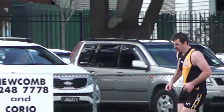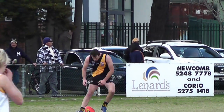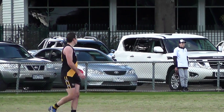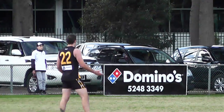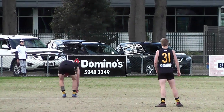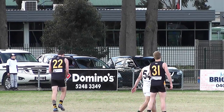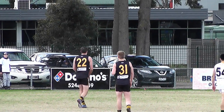Well, the umpire did, and Tom Gillies has got it. That's all that matters. A long way for Tom Gillies. And I tell you, Nachos doesn't make too many mistakes. Well, that's not him, is it? It's the other bloke. But they've umpired well so far, so let's go with that. So he's only going to be kicking from about 10 out.